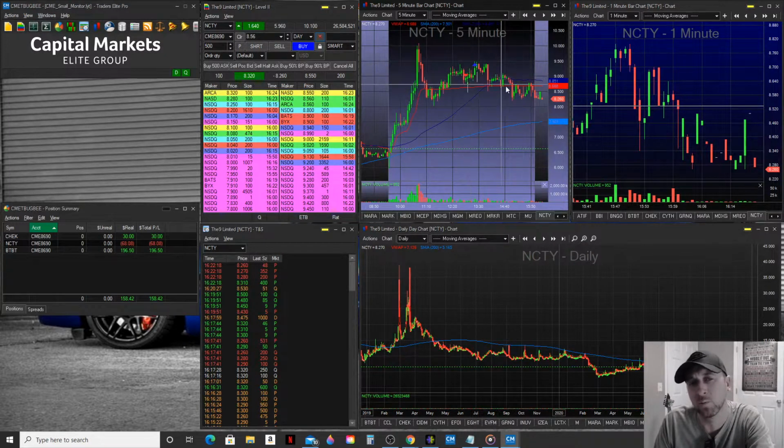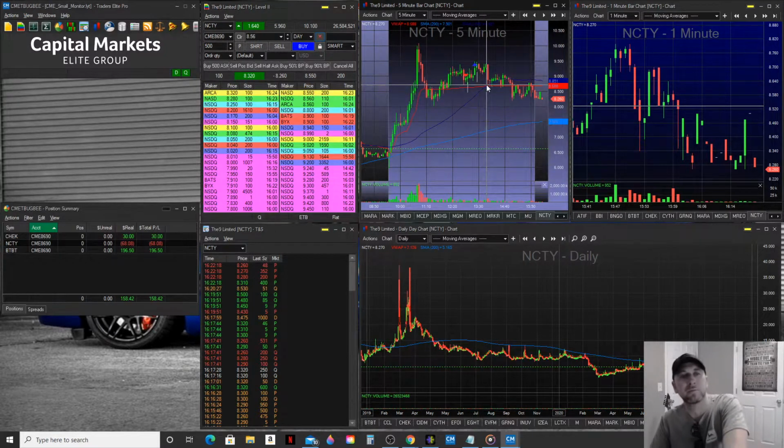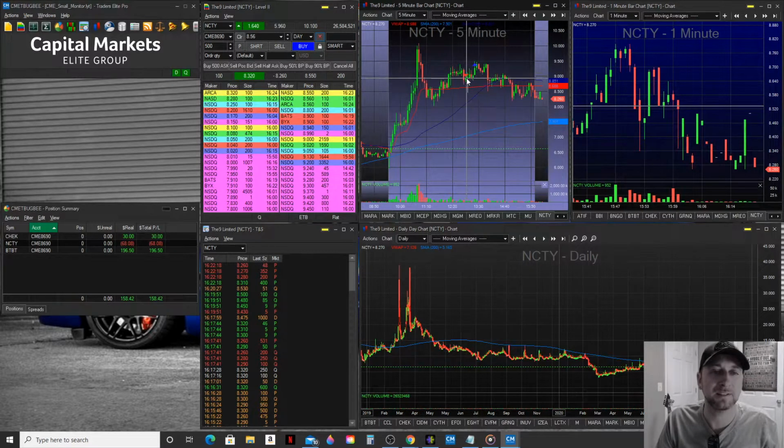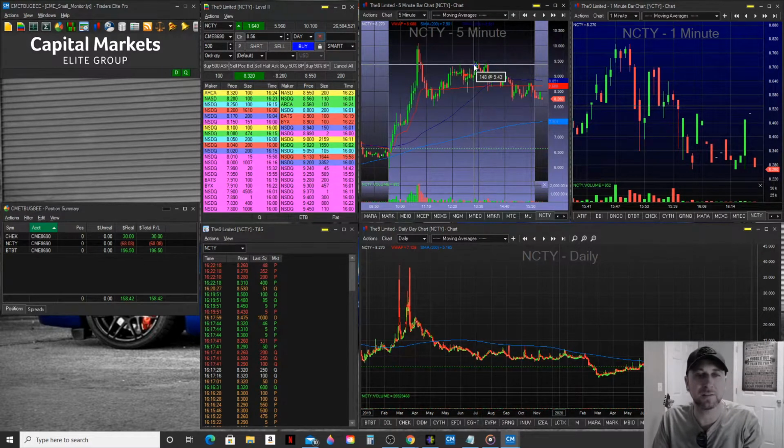But anyway, it would have been a decent winner. It would have ended up being either a $200 win or a $300 or $400 win or whatever. But of course, it got stopped out. It shot up just long enough to stop me out, consolidated just a little bit higher, and at that point, I got stopped out, and that's when I left for the day.